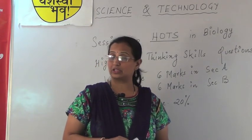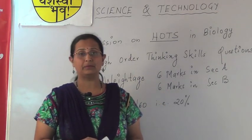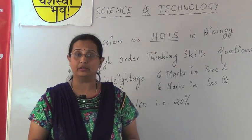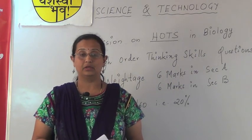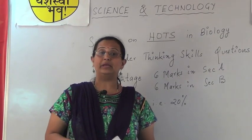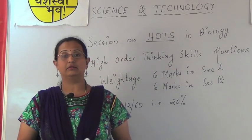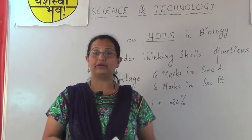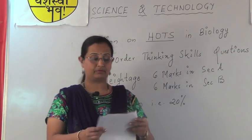The answer for the next question: pancreas, which is situated just below the stomach, secretes the hormone insulin that controls and monitors the blood glucose level. So this question can also carry 3 marks. Naming all the endocrine glands carries 2 marks, and answering about pancreas that secrete insulin will carry 1 mark.